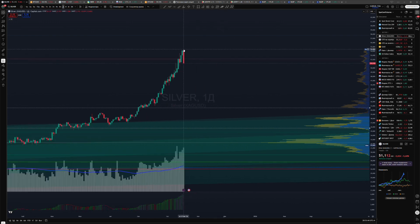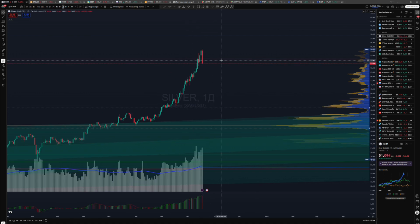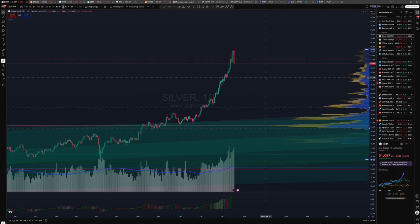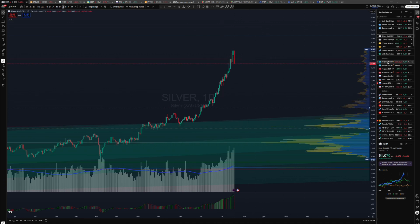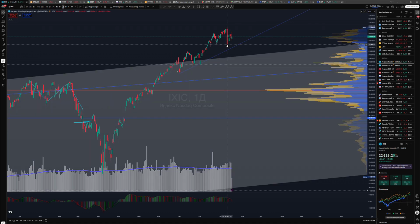So, how might this situation play out? Here we see a powerful engulfing candle. People might rush in, thinking everything will fly without them, but I'm convinced it won't. Let's open Nasdaq, anyone, and see. There was a similar candle.